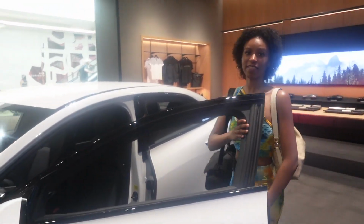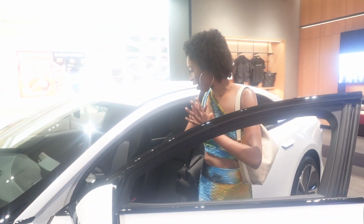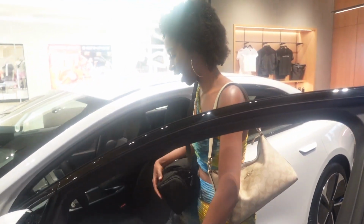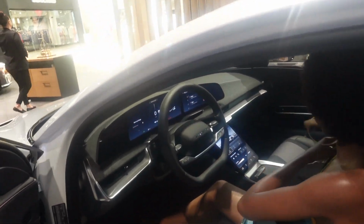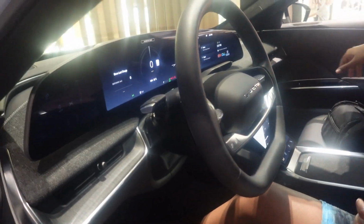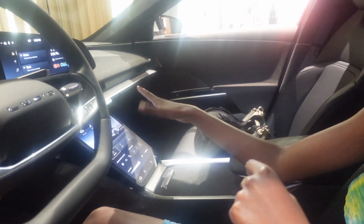Okay, hey you guys. So I'm at the Scottsdale Mall here in Arizona. And y'all, look at this car. It's just like a Tesla. It's an electric car. It's called a Lucid, you guys. And look at everything that's in the car. Look at this interior. Smooth, swift, sprint, brightness.